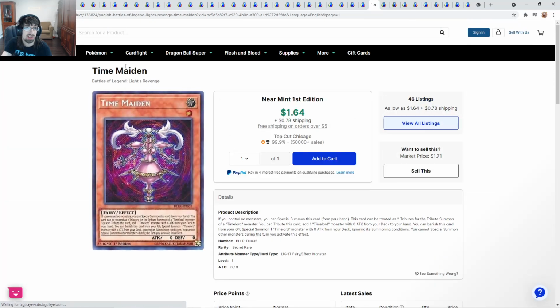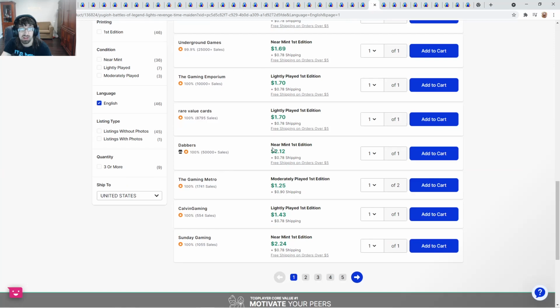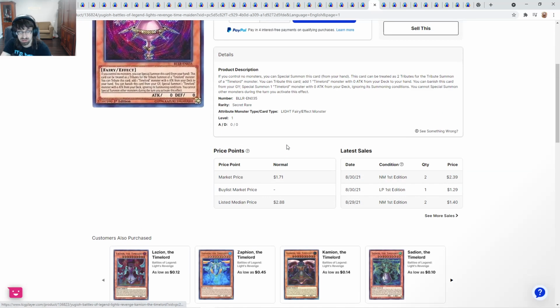I actually want to look at this. Time Maiden, Battles of Legends. Is this a tuner? Oh, it's not the tuner. Yeah, going up to about $2 here. That's something to look at.